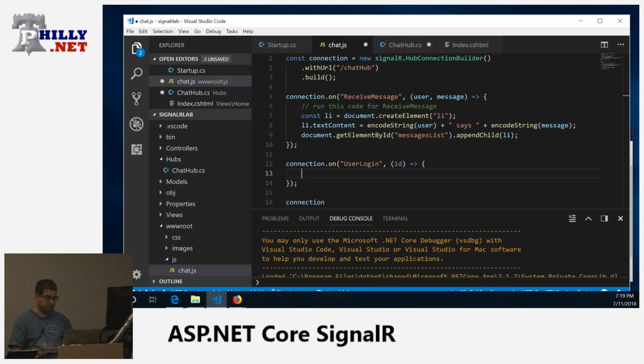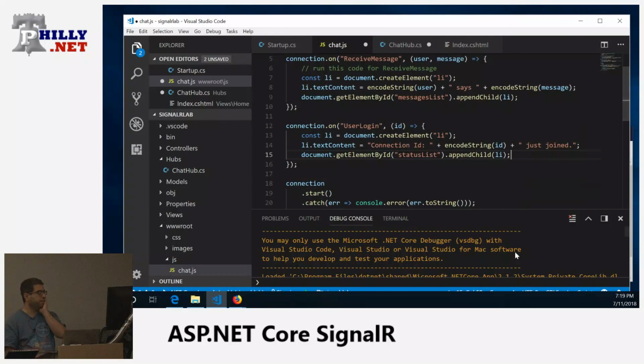And again, since none of this is SignalR based, you can cut and paste it out of the Readme, which is basically going to say, we're going to create a second list over in the view, and we're going to put these status events in the list. So this connection just joined.